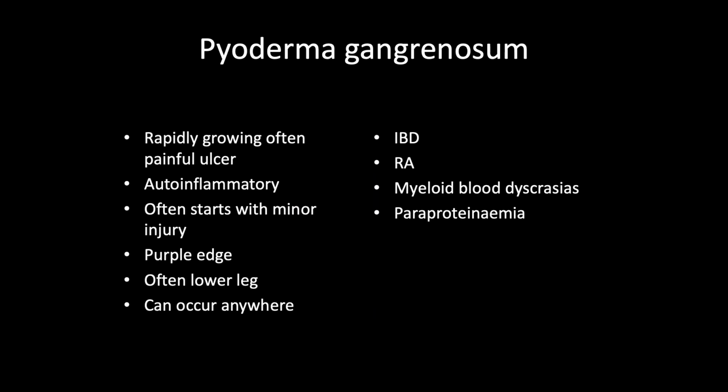The final skin emergency we're going to discuss is a condition called pyoderma gangrenosum. And this is an ulcerative condition. It presents with a rapidly growing, often painful ulcer, most commonly on the lower leg, but it can occur absolutely anywhere, including the trunk, abdomen, scalp and face. It's an autoinflammatory condition. It often starts with a minor injury, and then the ulcer extends out from that injured area. The margin of the ulcer is often purple and overhanging.